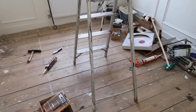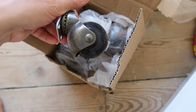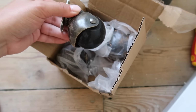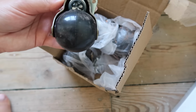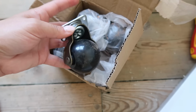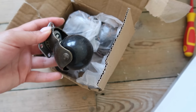Oh, let me show you my wheels because they arrived. These are the wheels that I went for. I wanted them to be quite fitting with the rest of the room and have this kind of like antique feel to them. So again, I got these on Amazon. I will link all these bits below. I just think they are beautiful. So they came in a box of 4 and I got 2 boxes just so that I can fit this back plate to the base of the chest of drawers.